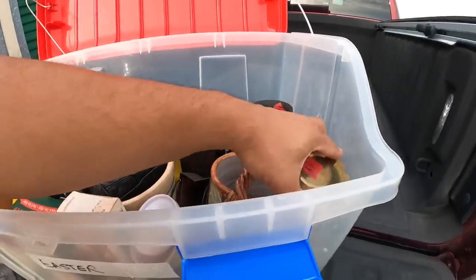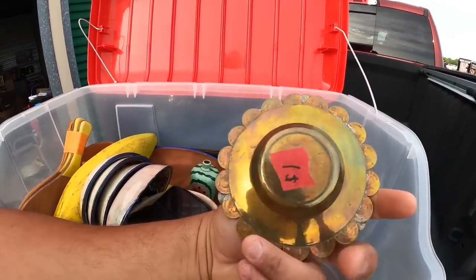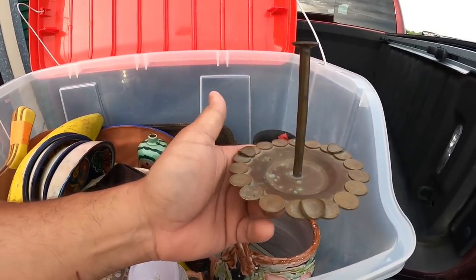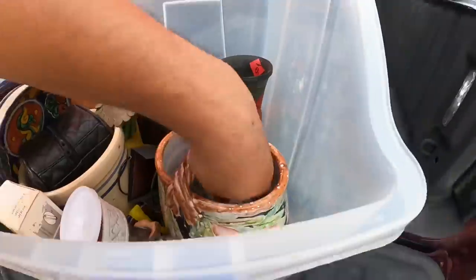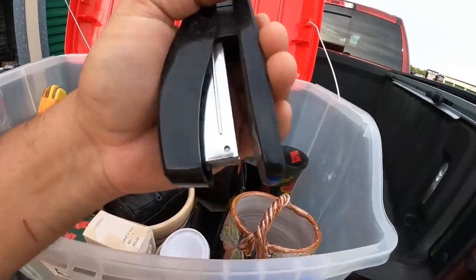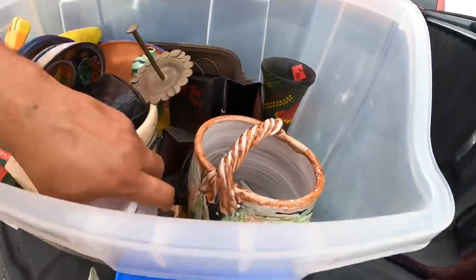Let's see. Bunch of little brass stuff. I think most of it's in another place. Little coins, like a little cigarette holder. I got some staplers for me to keep. I like these because they're real small and easy to use. I got two of them there, and there's a bunch of staples in here too.